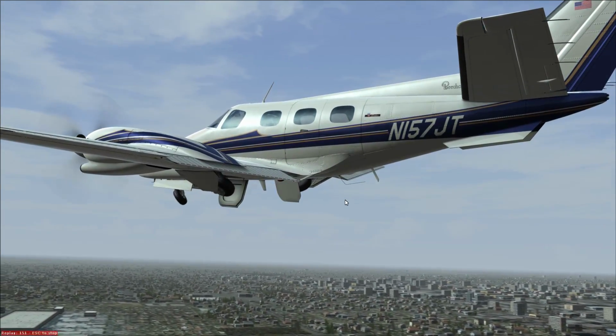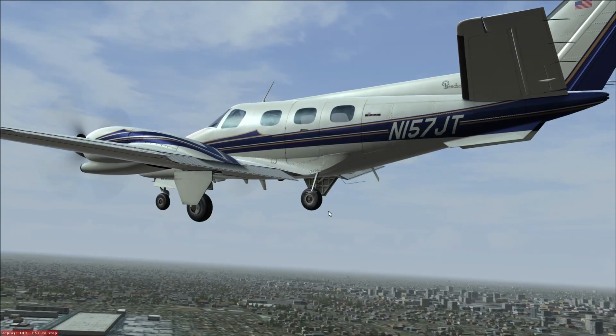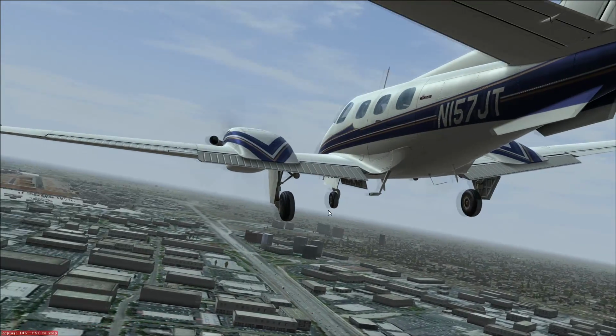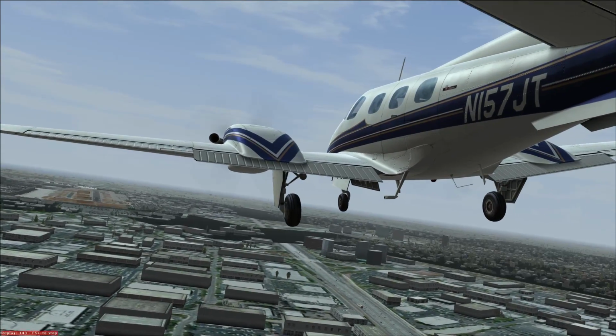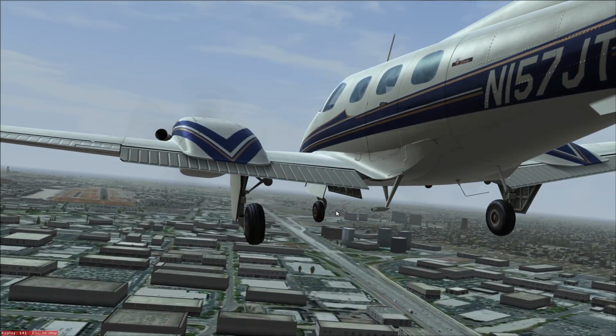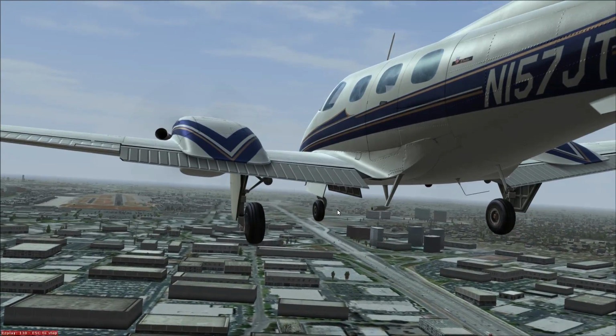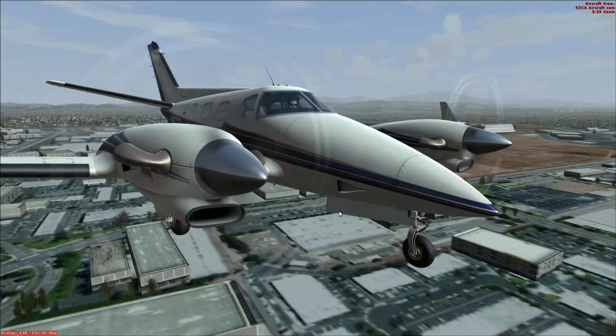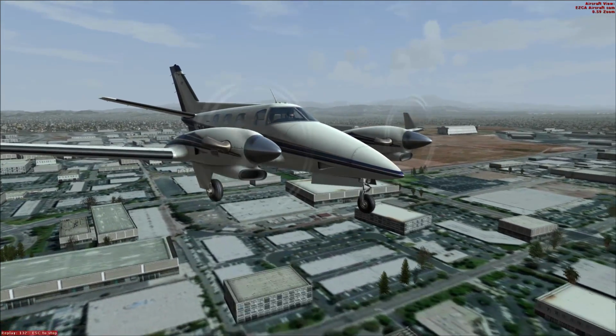I think my speeds are good, so no flutter there, but here come the gear. Look at that. A wonderful animation. Aircraft sounding a bit like an angry bee here. Normally it doesn't. I think I'm going to put that down to FSX replay. There we go, now it sounds better.